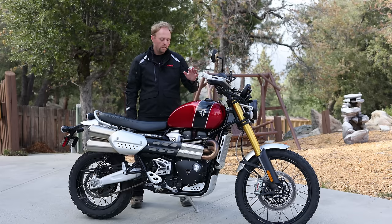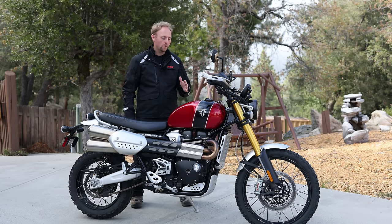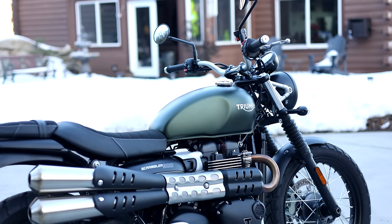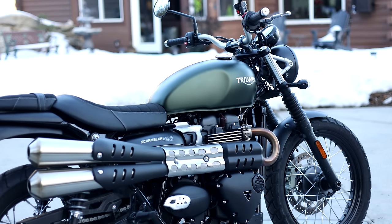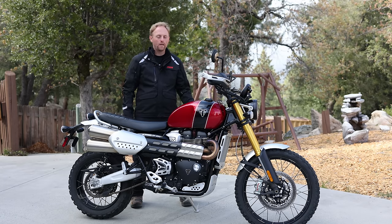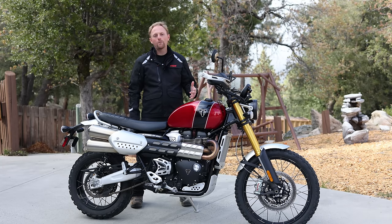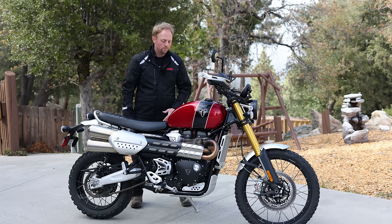They're built on different engine platforms. So the Scrambler 900 or Street Scrambler has a much smaller engine with a lot less power and torque. The motorcycle is lighter. It's much lower to the ground. It has much shorter suspension travel. It's really not well suited to any sort of extensive off-road rough terrain riding because of that shorter suspension and the lack of ground clearance. It's really more of that urban or street scrambler.